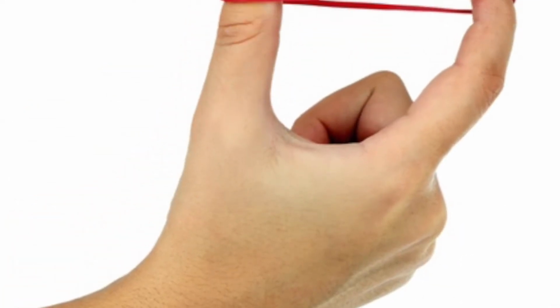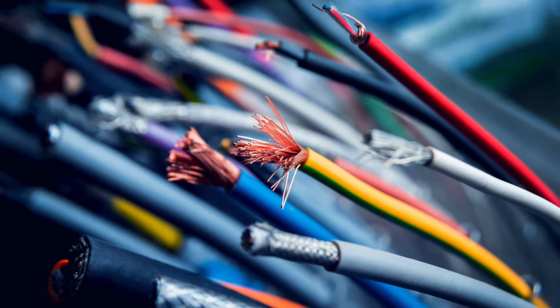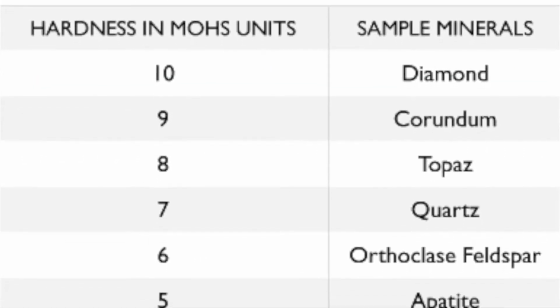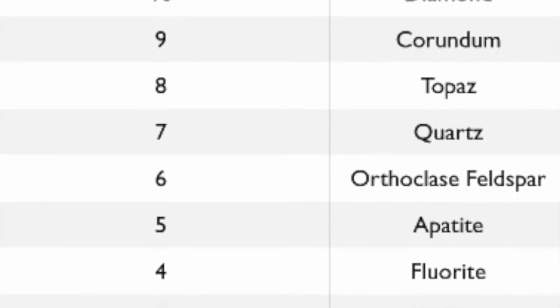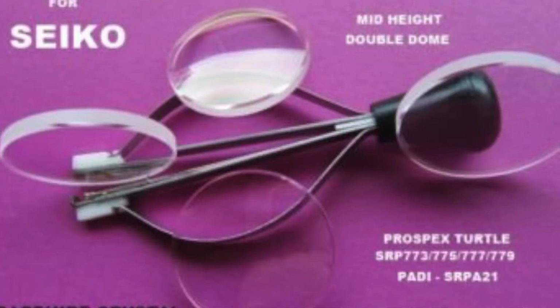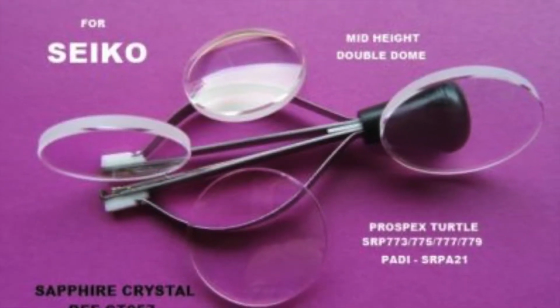Sapphires have also a low flexibility, high electrical resistance and thermal conductivity. They are hard, actually the second hardest on the hardness scale, just behind diamond. And they also have optical characteristics.